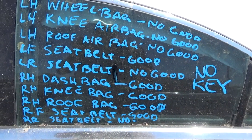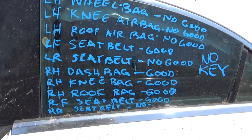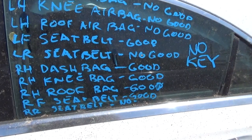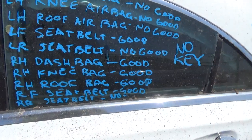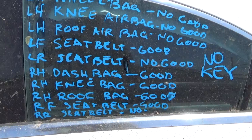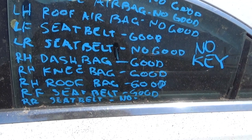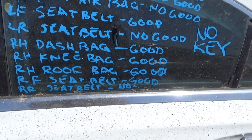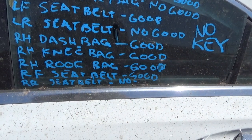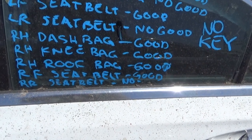Left front seatbelt is good. Left rear seatbelt is cut. It's no good. The right side passenger side dash bag is good. Passenger side knee bag is good. Passenger side roof airbag is good. The right front seatbelt is good, but the right rear seatbelt is cut also. It's no good.